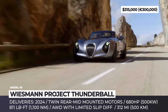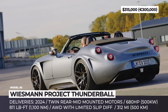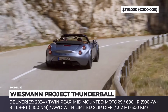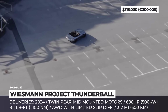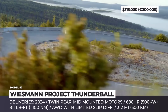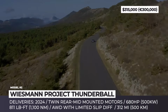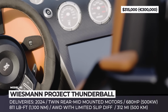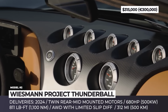Unlike its predecessors powered by BMW engines, the Thunderball gets twin rear mid-mounted motors that make 680 horsepower and facilitate all-wheel drive capability with a limited slip differential. This roofless sports car is underpinned by a fully adjustable sport suspension, and its chassis encases a 92 kilowatt-hour battery with advanced 800-volt architecture and 312 miles of range. The Wiesmann DNA is evident in the meticulously finished interior in brown leather, retro gauges, and a clutterless steering wheel with paddle shifters to adjust energy regeneration.